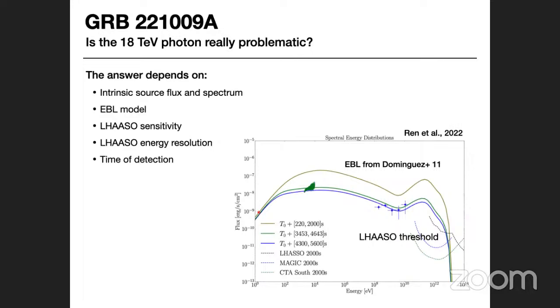But again, this is an SED averaged over 2000 seconds. If the photon was detected at the early time, we should move this SED up. And again, we need to test different EBL models. So we still don't know the answer. I guess we should wait for the final results. And I hope I gave you some basic background to interpret all these papers that are being published on the archive every day. And thank you for your attention.